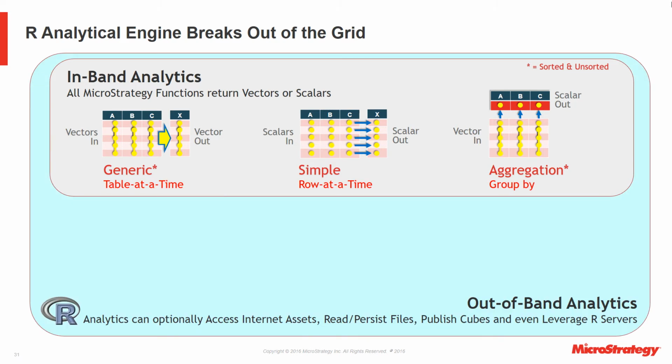But in addition to that, with R analytics, we optionally have the ability to do some interesting new things. For example, if an R script depends on a package and that package has yet to be loaded on the machine, if the machine has access to the internet, our R script can automatically download and install that missing package with no human intervention required.